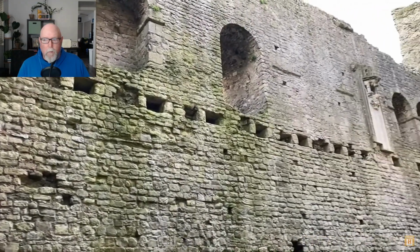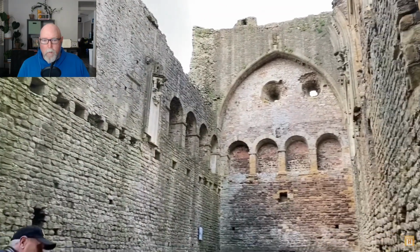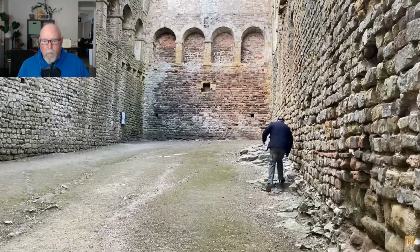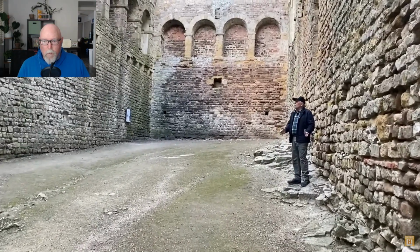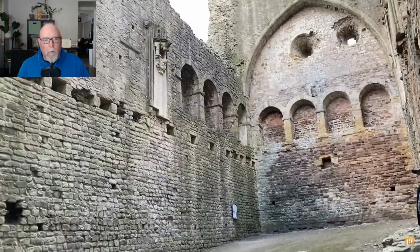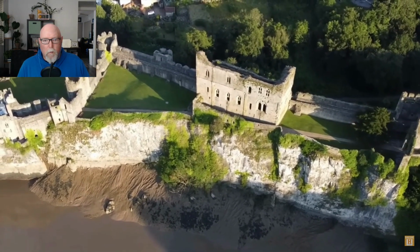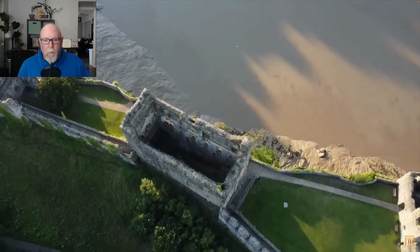We're in the cellars, and it's built on solid rock. It doesn't have foundations because it is actually on the cliff. This is one of the reasons they could build it so quickly, because literally straight onto the stone. An incredible arch went across here. It must have been, wow. But its downfall was the fact that it was too big. But William Marshall himself would have been in here. This was one of his favourite places.